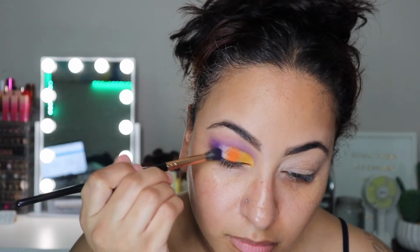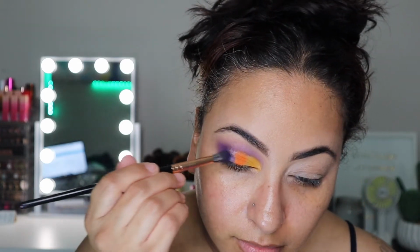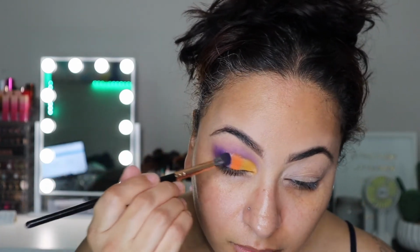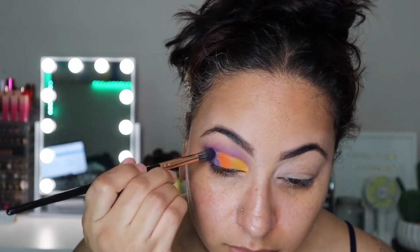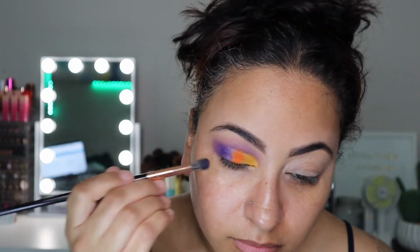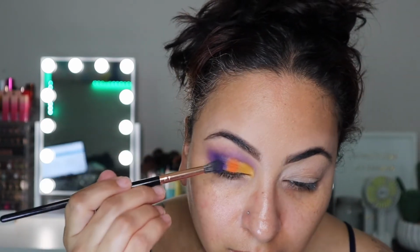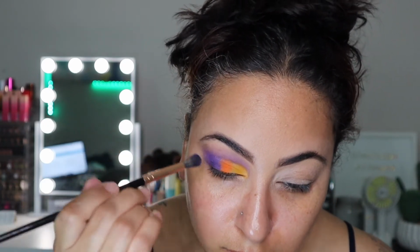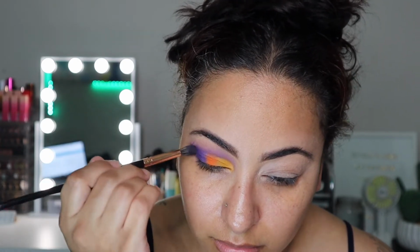But again, just going back in with that purple, there is a deeper purple in this palette as well that I kind of went in with on that outer corner, just to kind of pack it in. I am going to try to blend everything with a different brush, just kind of make it all cohesive and flow together.